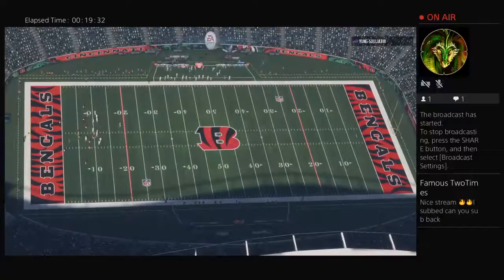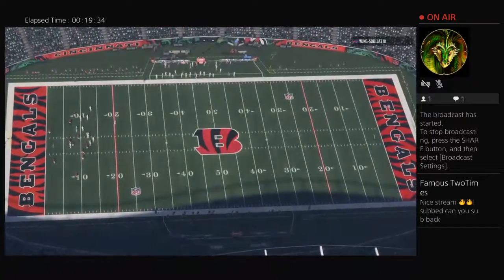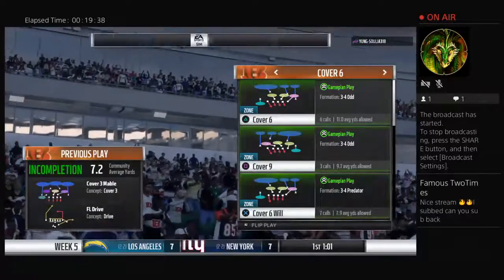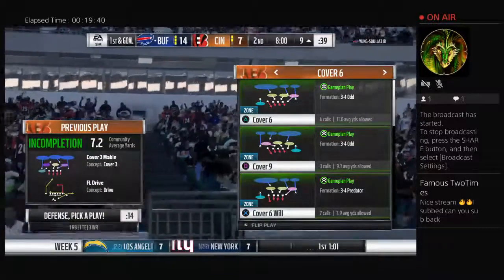With Charles Davis, I'm Brandon Gaudin. Second quarter about to get underway with the Bills in possession. And they've got it here with a first down.